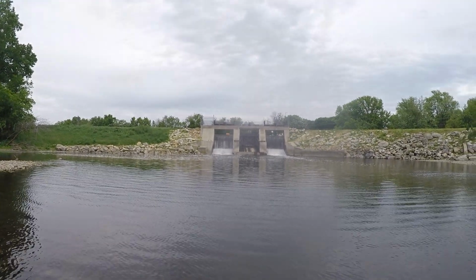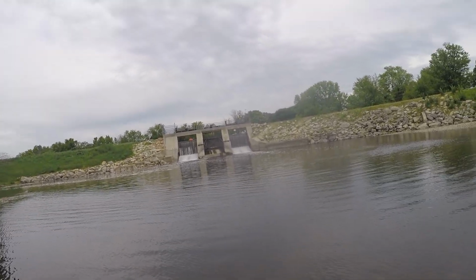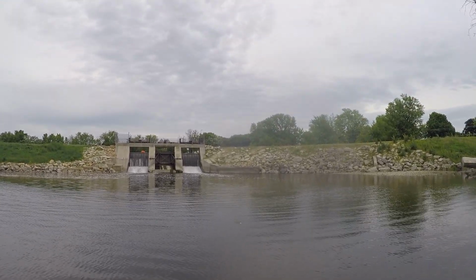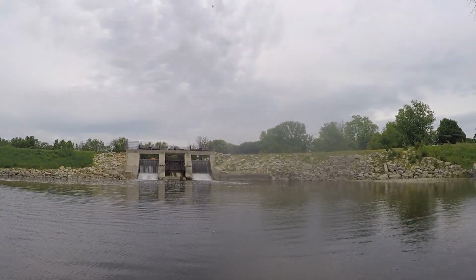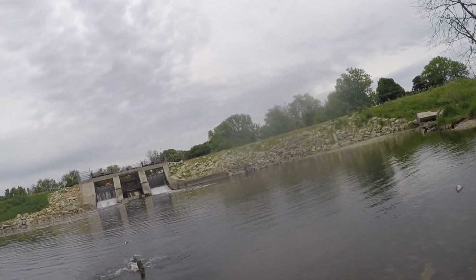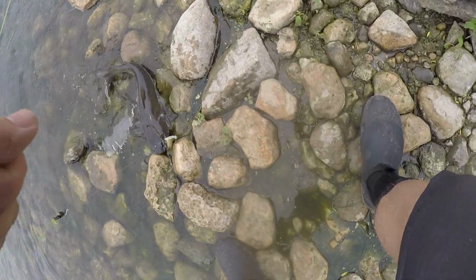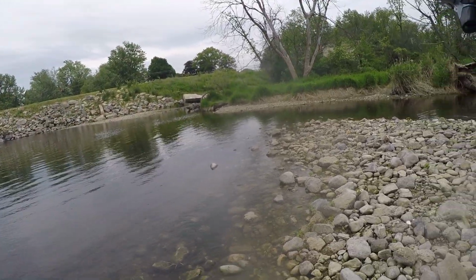Another one on. Oh, this one feels good too. This one kind of set the hook on itself. Actually feels a little bit bigger. Another good one. Another perfect eater. That's 3. Okay, let's see if we can get 4 and 5 real quick here.